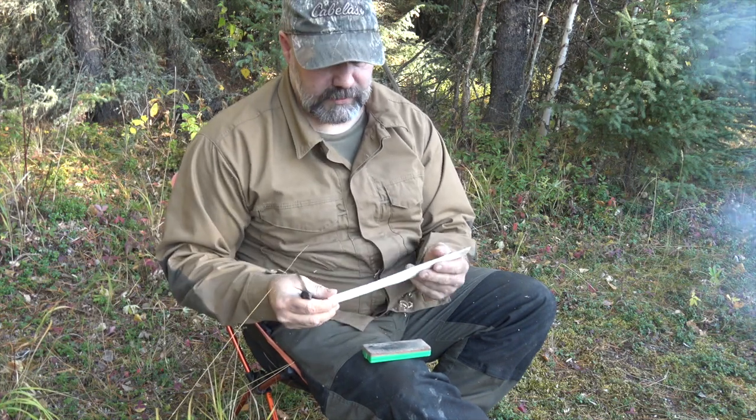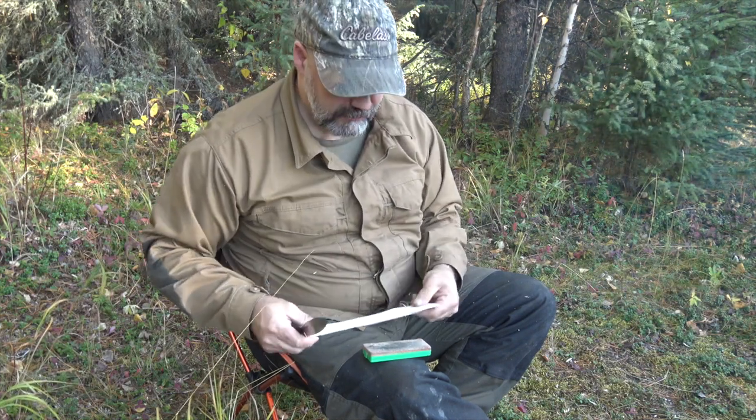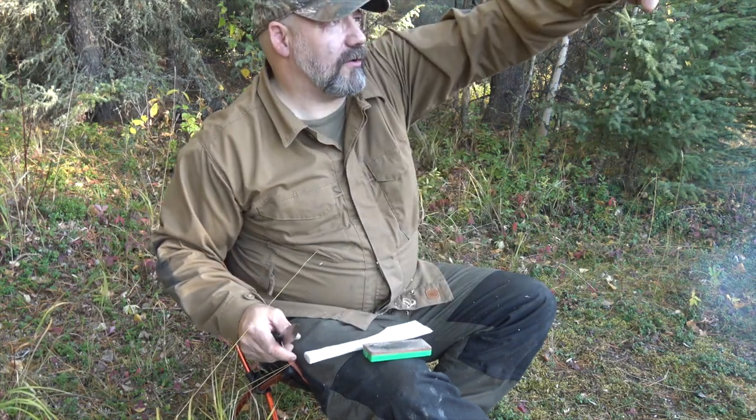spatula. You know, it's a little bit chunky. I'll continue to work on it, but I got to use it right now because the sun is going to go down in about an hour. I got to get cooking.